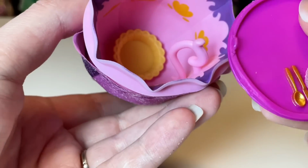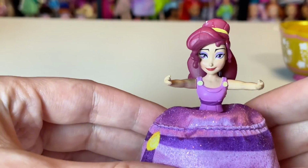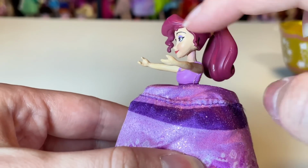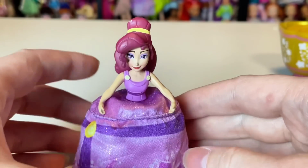And then Megara. This was the one I would kind of immediately assume is hers, but I don't know. Here she is. Really, really cool. They got her face sculpt right. They got her face paint right. I love the way they did her eyebrows. Her hair sculpt is really nice. I love the swoopy part. And yeah, a really good Megara.